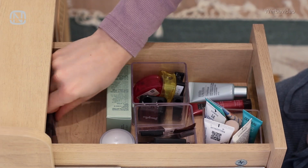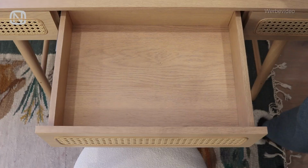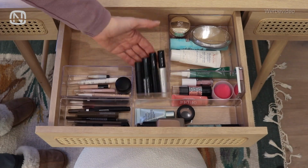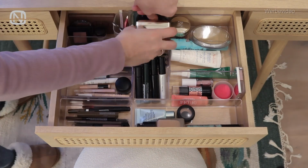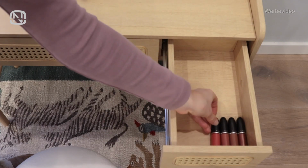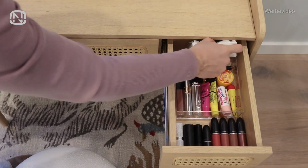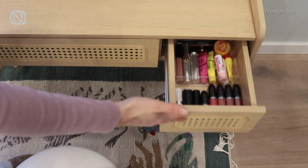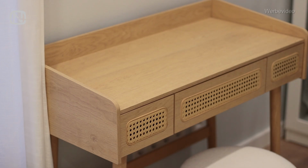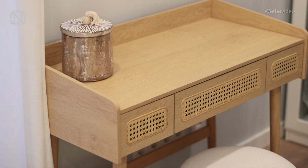The left drawer holds backups, samples, and items I rarely use. The main section contains my everyday makeup organized by category for easy access. The third drawer houses my lipsticks and lip liners. I have quite a few, but I'm trying not to buy more until I finish my older ones. To keep the area tidy, I placed a small wooden container on the table as a mini trash can.